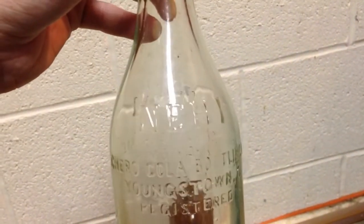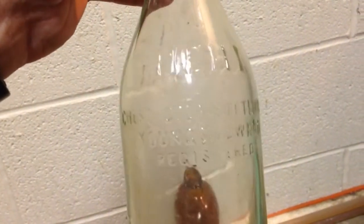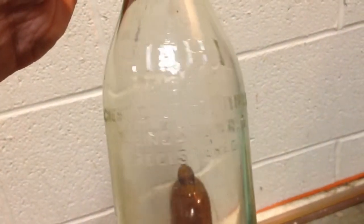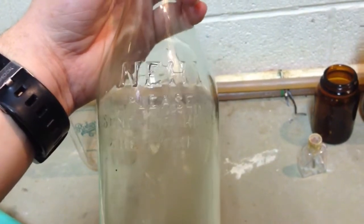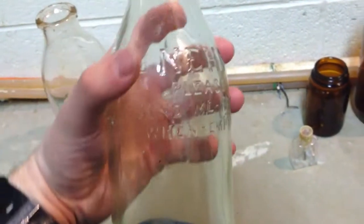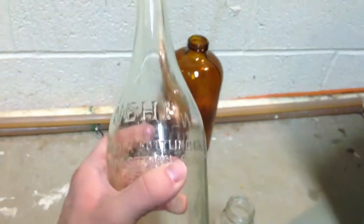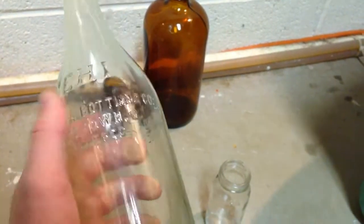It says Nehil, N-E-H-I-L, Chero Cola Bottling Company, and then it's from Youngstown, Ohio. And then on the other side, it says that, and then please send me home when empty. And then on the bottom it says this bottle is never to be sold. So that's pretty cool. I have other bottles that say that, but never this one. Like I have a milk bottle that said please return, but I've never heard of this brand out of Youngstown, Ohio, and it is embellished and it has a green tint to it.